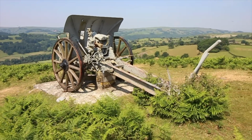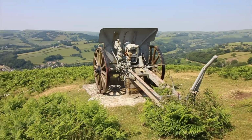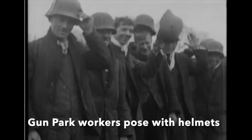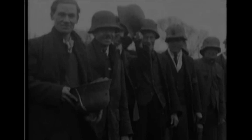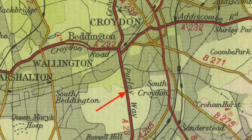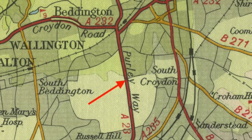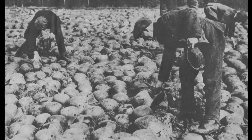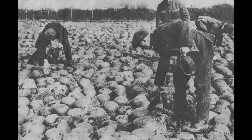Also stored at the gun park was a vast number of German helmets awaiting destruction. The helmets were steel shells, already stripped of their leather liners and chin straps. Someone decided that the foundations of the new Purley Way required metal to be mixed in with the road structure to increase its durability and strength, and a deal was evidently made to purchase vast stores of war surplus German helmets to be put into the foundations of the road.